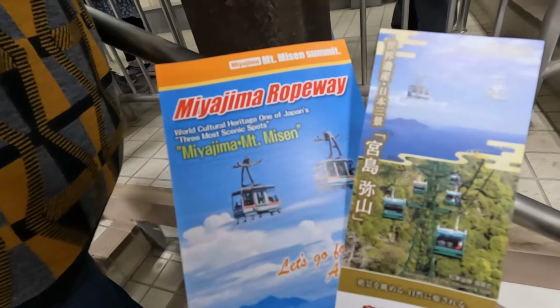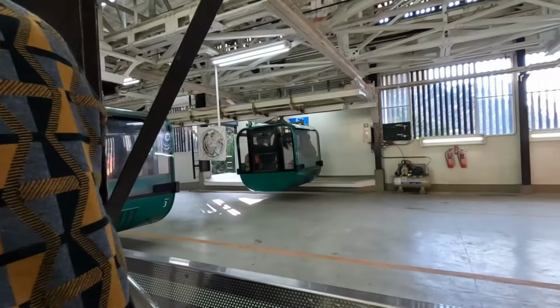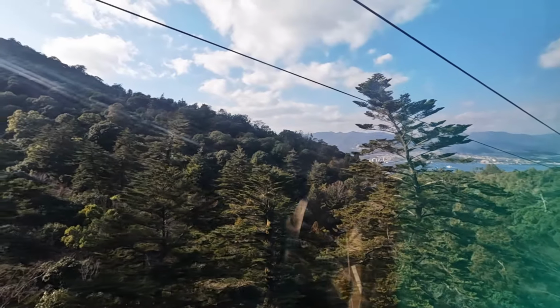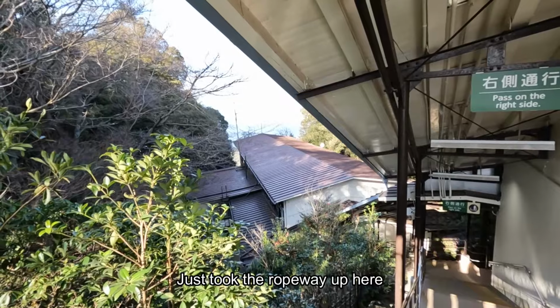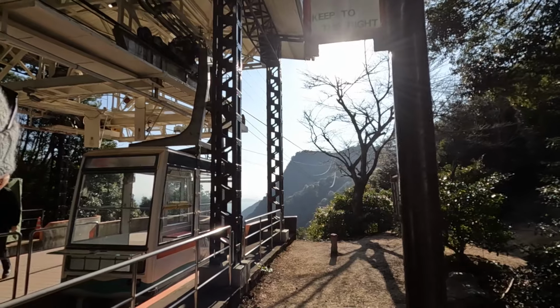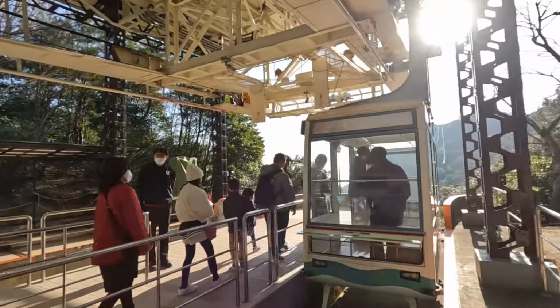I managed to buy a ticket, and now I was in the line to go up. It's very busy, but we're slowly making it. But it's only the halfway point, so you have to go a little farther. The Miyajima ropeway is about 13 minutes one way. That's not including waiting in line and waiting for the carriages.